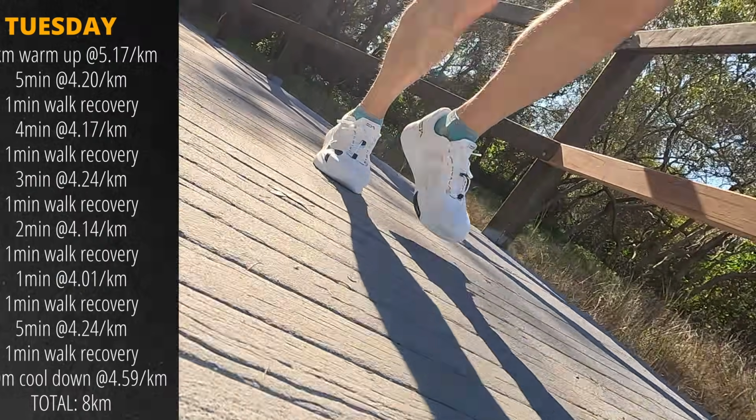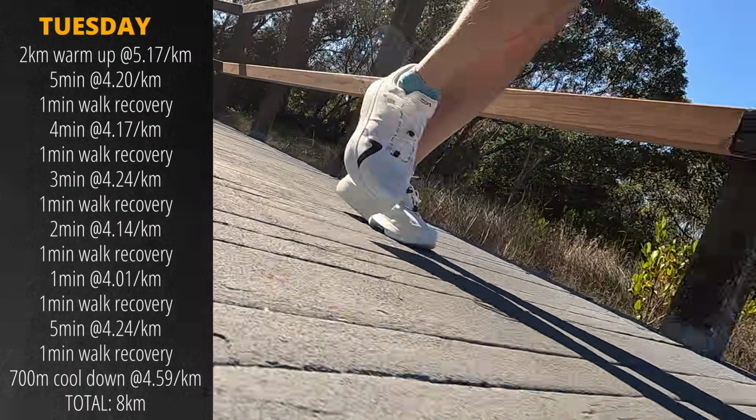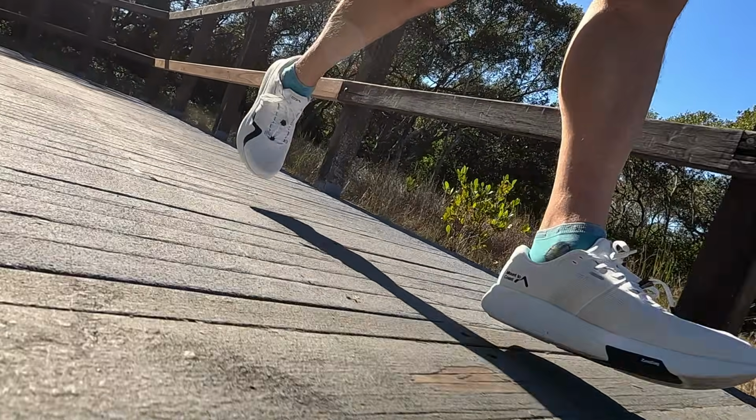Now I set this session this week. It was a 5, 4, 3, 2, 1 minute efforts with a 1 minute recovery between each and a 5 minute effort to finish. I ran in the Mount to Coast R1s. I've been really enjoying running in this shoe. I'm now at about 60 kilometres, so I'm going to share some thoughts with you in a video really soon. I got through that session pretty good.